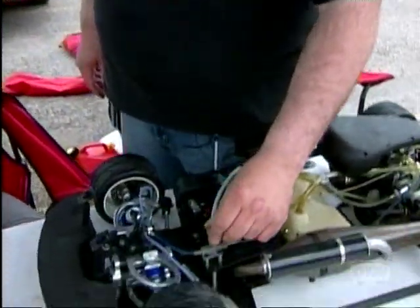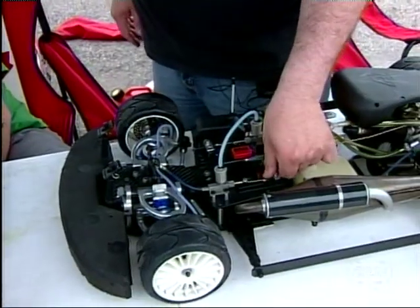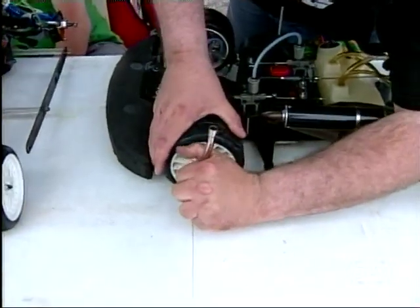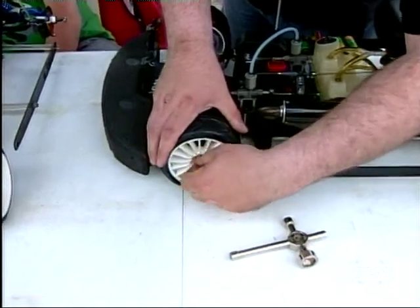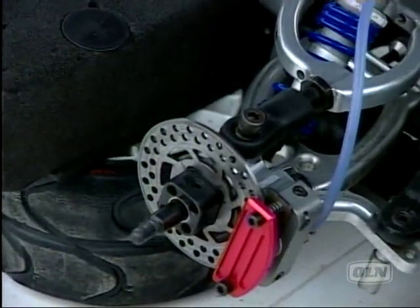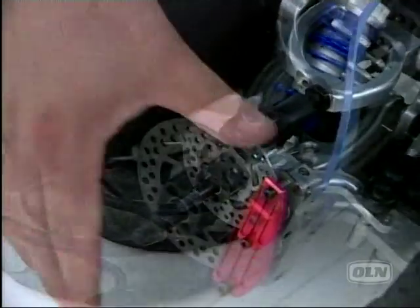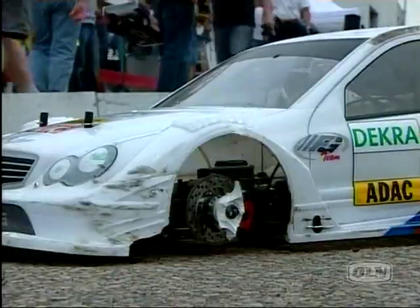This particular car here has a hydraulic disc brake system. And every time you work your servo, it pumps in like you stepping on the pedal in your car. Right in here is an actual caliper. There you are. There's your rotor. That'll spin, and your caliper works with the line. They're pretty real. They're about as real as you can get.